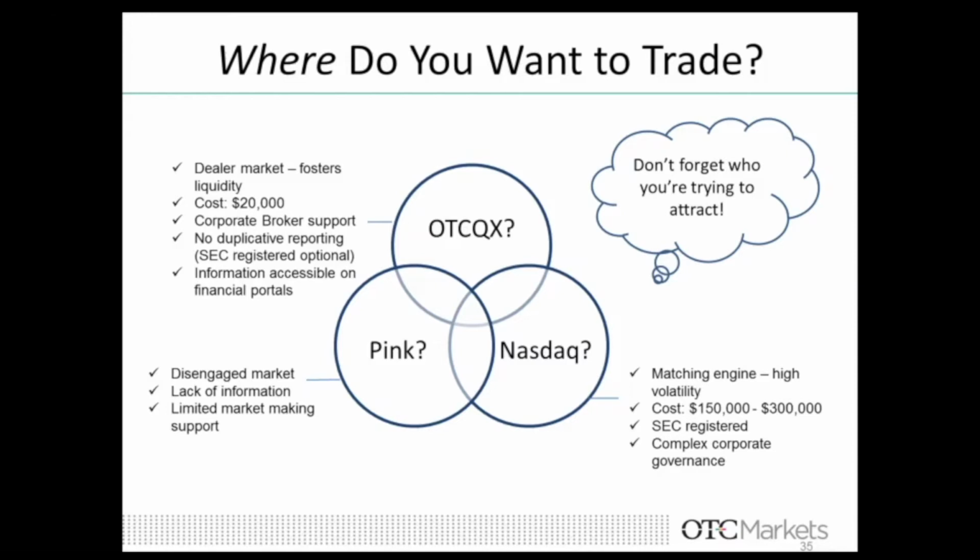So then you also have that decision in terms of cost. How does it connect to that? Does the bank want to pay on average $150,000 to $300,000 annually to be on the NASDAQ and then in addition also be SEC registered? Or is OTCQX a better fit, where they can use the existing reporting that you're already providing to the bank regulators and pay $20,000 a year?